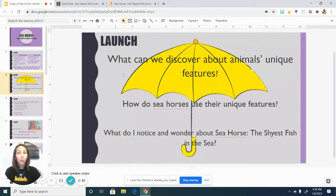We are still working on answering the question, what can we discover about animals' unique features? And we're going to learn a lot of information about that with these next several books. Our one slice of pizza question is, how do seahorses use their unique features? So that will take us a little bit of time as we work through this text to answer that question. But today, like I said, when we start a new text, we will notice and wonder.